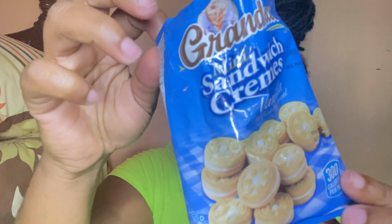And guys, I'm not going to try all of these snacks, but I might try one of each. That's the plan. Alright, so this is Grandma's mini sandwich creamy, and it's vanilla flavored. This one is due to expire on the 4th of May 2021. It says serving size about 9 cookies. Oh no! So let's see. Well, this smells like vanilla. This is how it looks, guys, before I get in, and it looks just like the image. You can see the vanilla.